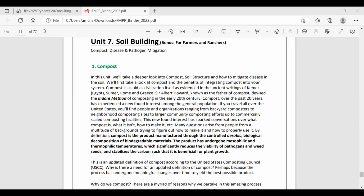So why do we compost? All right. There's a wide array of reasons why we partake in this amazing process. One of the main aspects of composting is to reduce waste. And it makes us less dependent on landfills, which we know are a very detrimental component to our environment and to our soils.